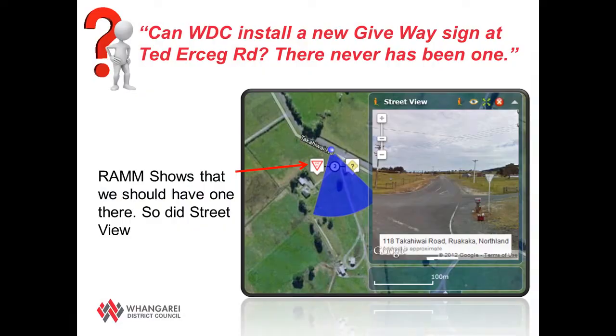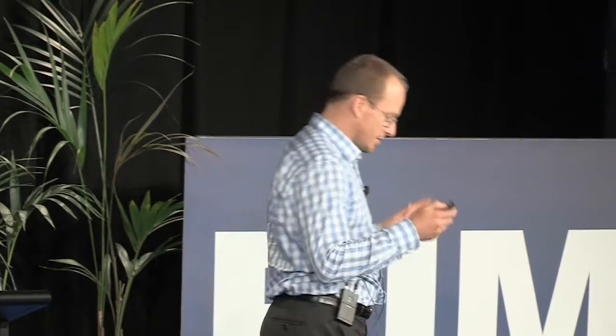Give way signs. Can we have one? That's a pretty good question. It's a bit of a safety issue. So, interestingly though, get on the RAMM GIS, look up the assets. Wait a minute, RAMM says we have got a sign. Now, the big thing with this is the difference between if you had a sign or a new sign. Now, if it's a new sign, there's a whole bunch of processes to go through and council approvals and all sorts of stuff. Because we found that it already existed and it just disappeared somehow, then instantly get the contractor out there, fixed, done. Reduce the time, quicker, easier response to the customer.